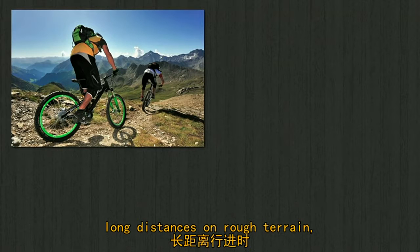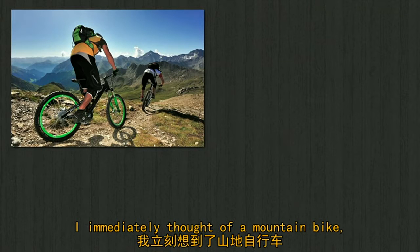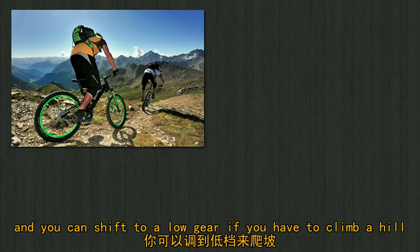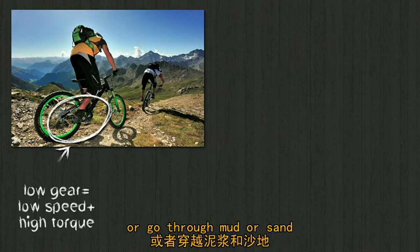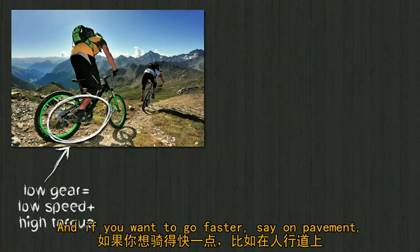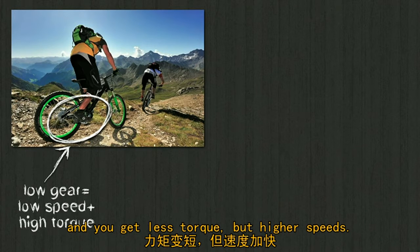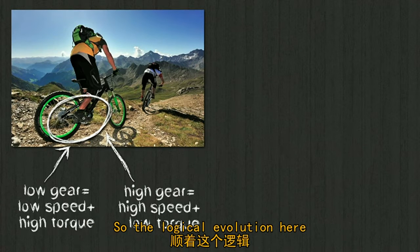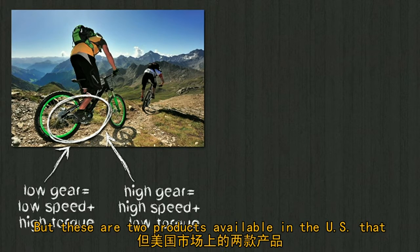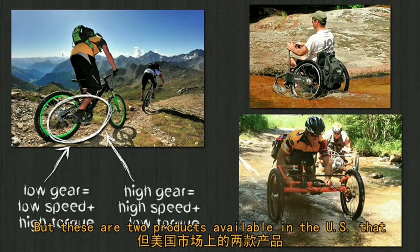Now, when you're talking about trying to travel long distances on rough terrain, I immediately thought of a mountain bike. And a mountain bike's good at doing this because it has a gear train. And you can shift to a low gear if you have to climb a hill or go through mud or sand, and you get a lot of torque, but a low speed. And if you want to go faster, say on pavement, you can shift to a high gear, and you get less torque, but higher speed. So, the logical evolution here is to just make a wheelchair with mountain bike components, which many people have done.